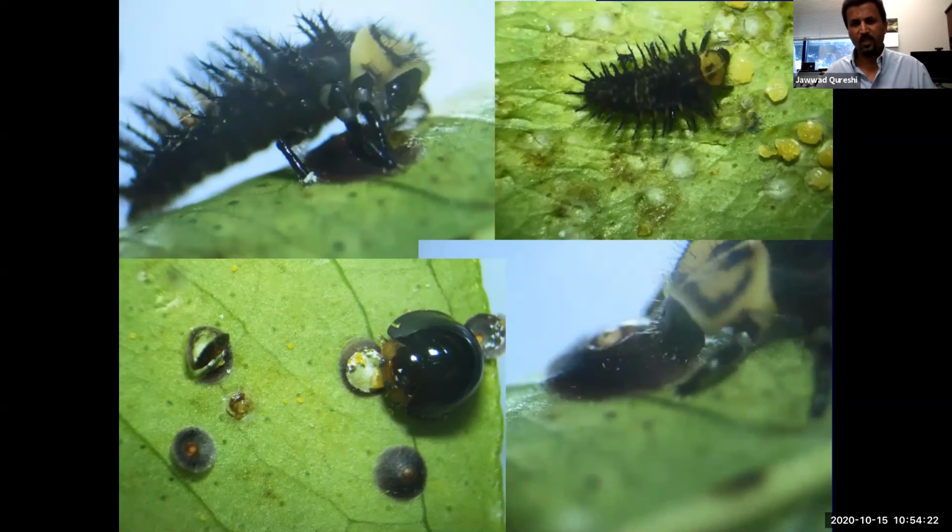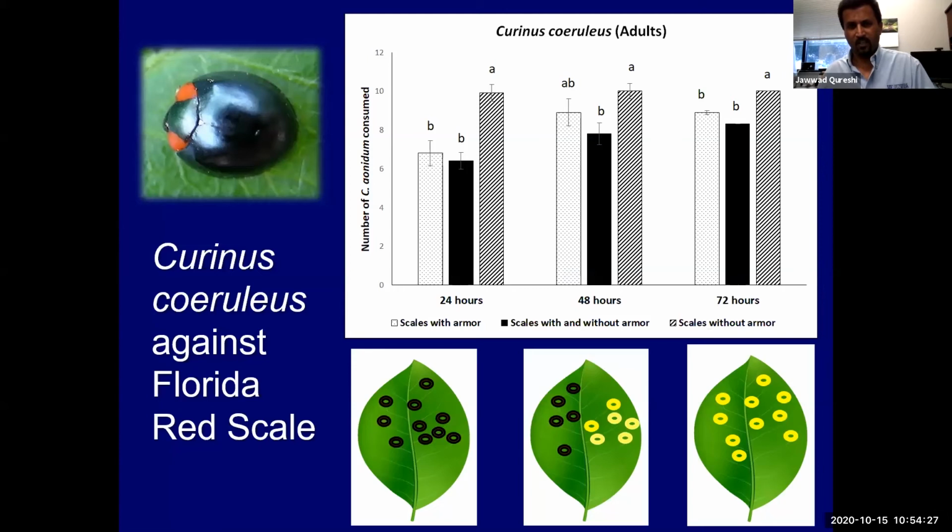So we did several experiments with them, and here is just one example where we are trying to test them by giving them different choices of the scales with armors or with the armors taken off, and see if their behaviors or their performance changes. And they were doing a very good job in all those situations, whether they were exposed to the scales with armor or without armor or a mix of the two types.